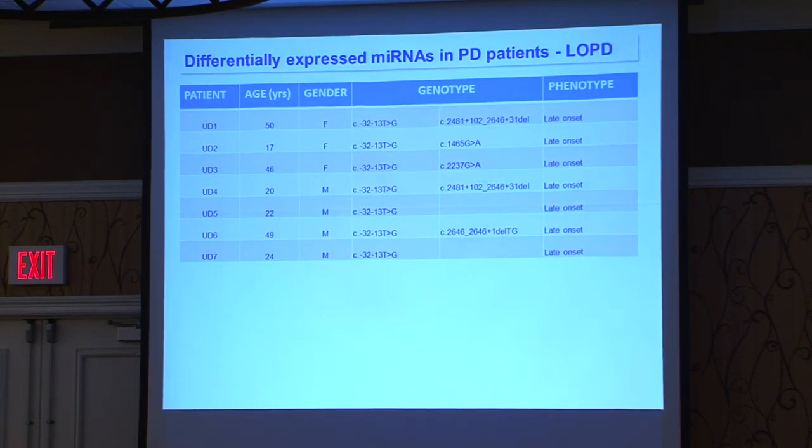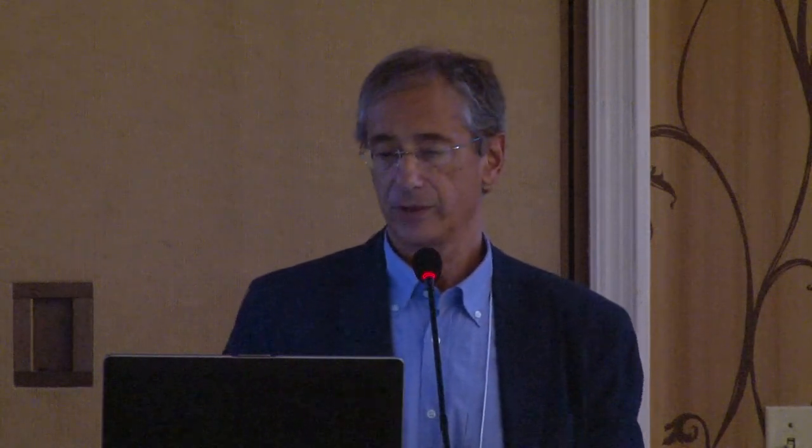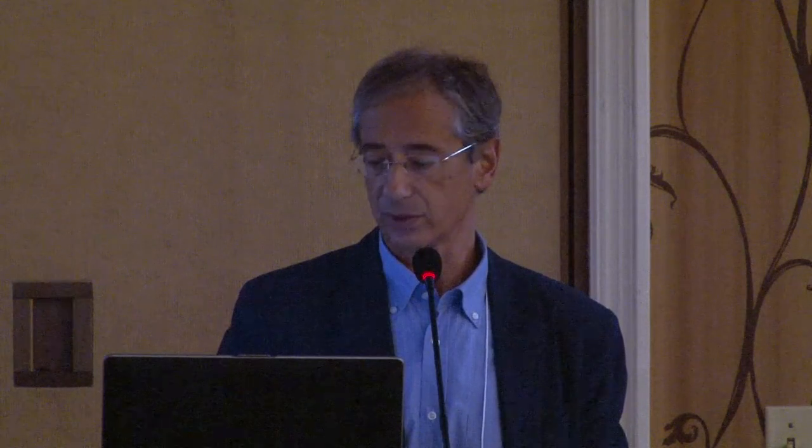These were the late onset patients, and these are the infantile patients that we got from Naples, from our centers, and from Rome. So in total, we have 43 samples. So far, we have analyzed only 31 of the samples. 8 samples are from infantile patients. We have analyzed 4, and 35 samples from late onset patients. And these are the results in plasma.